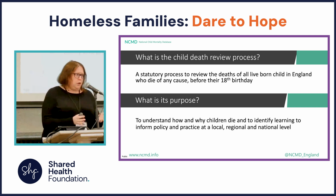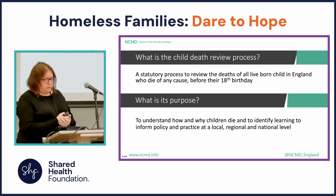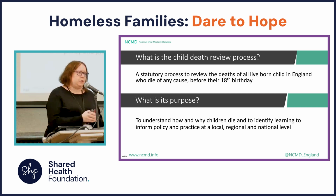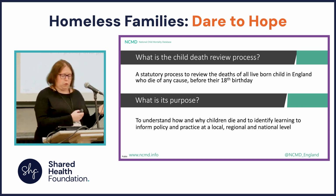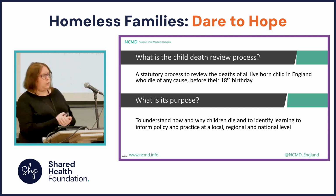So what is the child death review process? I've mentioned the fact that it's a statutory process. Importantly, it's a multi-agency process, so it doesn't just gather information from healthcare services, it gathers information from social care, education, law enforcement, across the board. And the point of it really is to understand how and why children die and to identify learning to inform policy and practice at all those levels you see there.